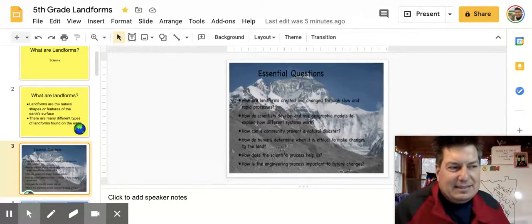How does the scientific process help us? So obviously that leads to, what is the scientific process? And we'll learn about that. But I bet a lot of you probably already have a feeling that it has something to do with coming up with a really good question. And these are essential questions. And how is the engineering process important to future changes?